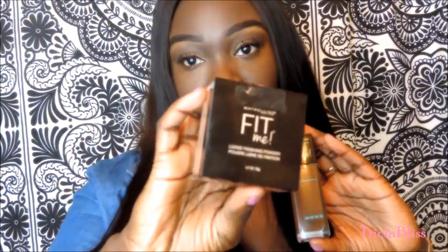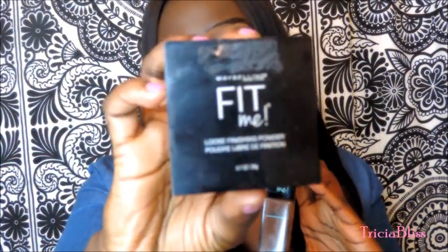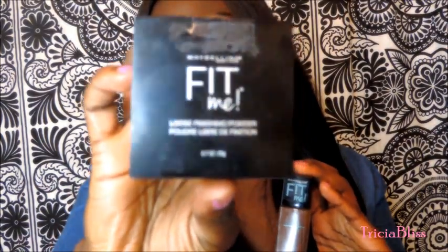380. So happy. So when I was there at Walmart, I noticed, and I actually didn't see this on the website, but they also came out with new colors. I don't know if these are new colors or this is just a new thing, but they have the Fit Me, don't know if y'all can read that, but it's the loose finishing powder. And I was like, well, this will be good to highlight with. So that's actually what I put on top of my highlight today.